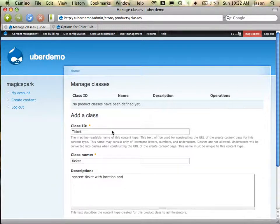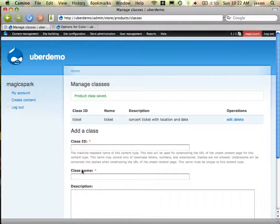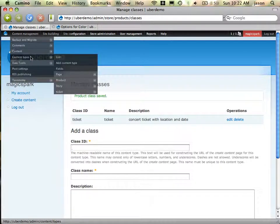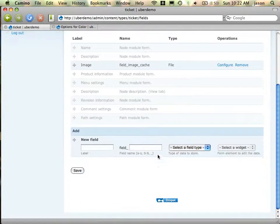Location and date. Now, this is going to be pretty fast. I would also add the location module, do a node ref, and load locations as that. But we only have so much time. Okay, so now if you take a look here under content types, you notice this ticket. Cool. Okay, so let's reach in here. Let's go to manage fields, and let's add a new field called date.